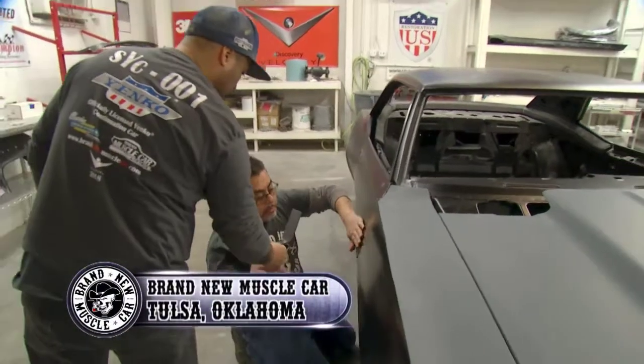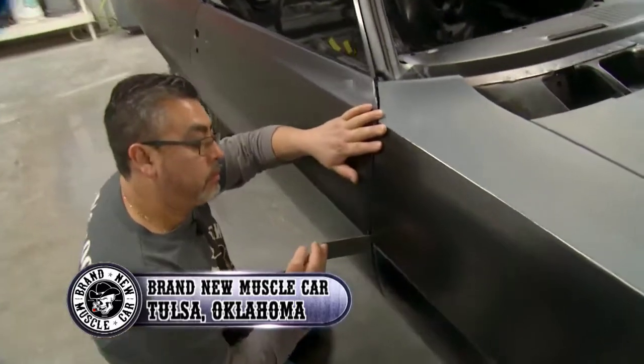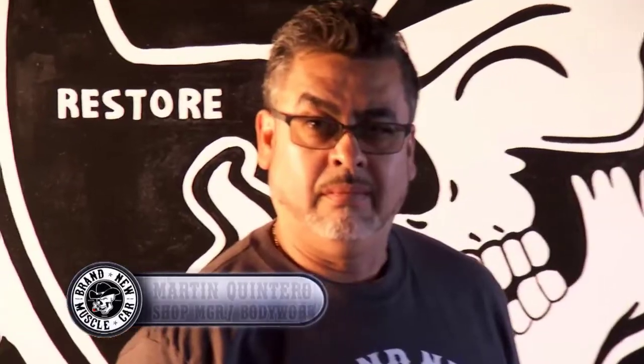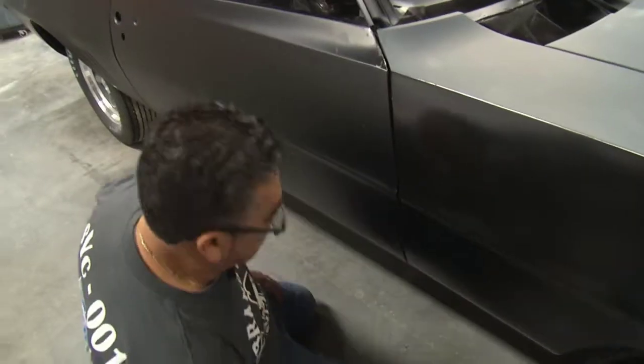Meanwhile, back in Tulsa, Martin continues to ply his craft as the head body man, and his attention to detail shows why he's also Brand New Muscle Car's chief of quality control. Another thing, done. We hire people that have been doing it for 10, 15 years and are amazed by what they see Martin do. Martin's one of the best body men I've ever seen. His attention to detail is just unheard of.